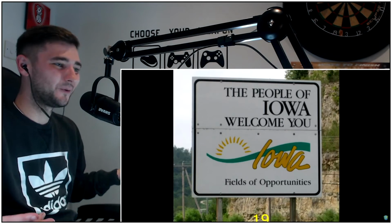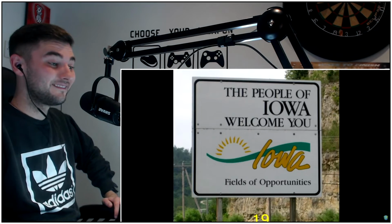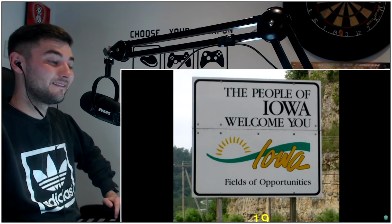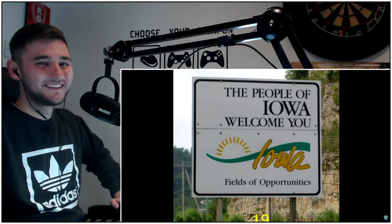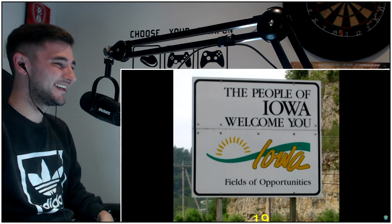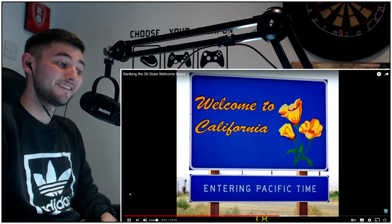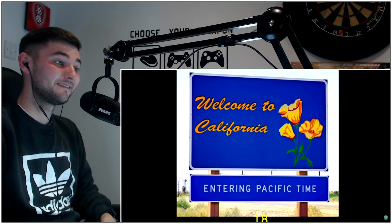Oh, why, man? This sign doesn't really look that good, and yet somehow I like it. I like how instead of saying welcome to Iowa, it says the people of Iowa welcome you. A little more friendly that way. And I do like the slogan, Fields of Opportunities. It's perfect for Iowa. I like the simplicity of California's. It's the only state where all the lettering is in gold, and that looks really good on the blue background.